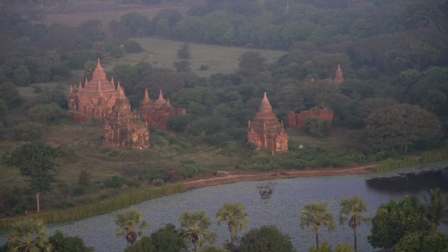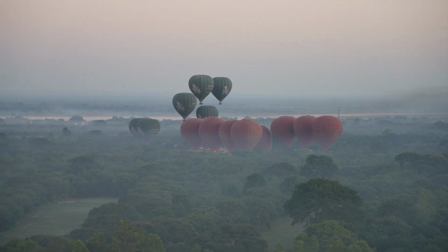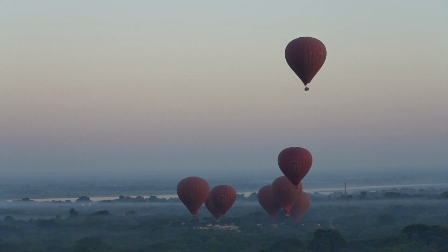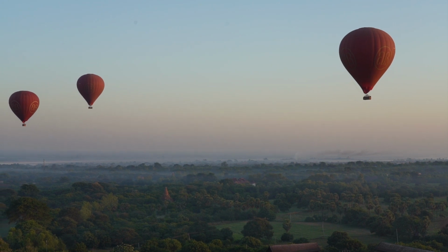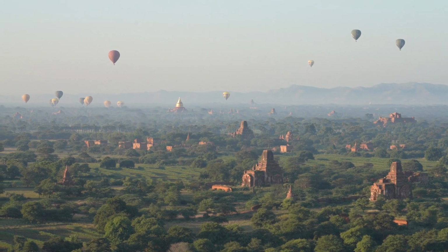It's about 6:30 in the morning and I have got up earlier than usual to see this, which are the balloons rising during sunrise. It costs about $400 to go into each balloon per person, but I thought it was best to see the balloons actually taking off from the watchtower. And it's definitely worth the early morning get up.